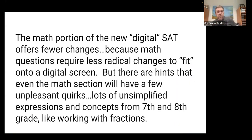The math portion of the new digital SAT, I have spoken to some people who literally work for College Board, who've been consultants, and they tell me the same thing my math faculty tells me in the office, that the math is itself basically the same math, but because the ACT has slightly higher level of difficulty of math, it's got more pre-calc in it. The SAT introduces difficulty by doing some sneaky things, lots of fractions and unsimplified expressions. This is a hack. If you learn that this is the way difficulty is introduced, you will be more confident.